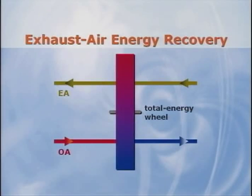Now, because all the outdoor air is brought in at a central location, including an air-to-air energy recovery device, to precondition the outdoor air becomes more feasible. When it's hot and humid outside, a total energy wheel transfers sensible heat and moisture from the outdoor air to the cooler, drier exhaust airstream. This pre-cools and pre-dries the entering outdoor air, saving cooling energy.